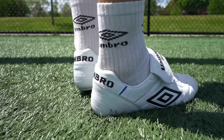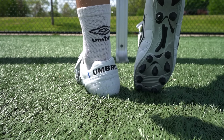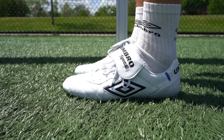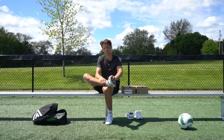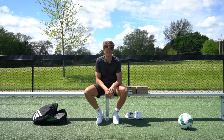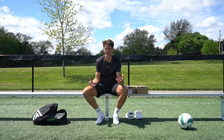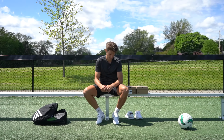Sole plate is a little bit more old school, but works perfectly well even on this artificial surface. Plenty of pivot ability and plenty of traction as well when I'm accelerating. So I've got absolutely no complaints. If you're not used to a traditional boot, you might feel a little bit foreign in these at first. But if you've been interested in a boot like this, a more traditional style, give these a try and I promise you, you won't be disappointed.